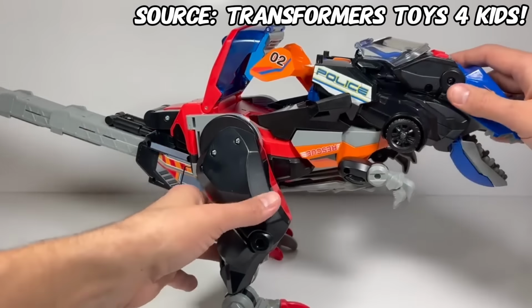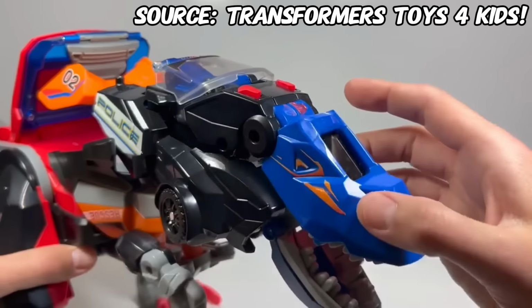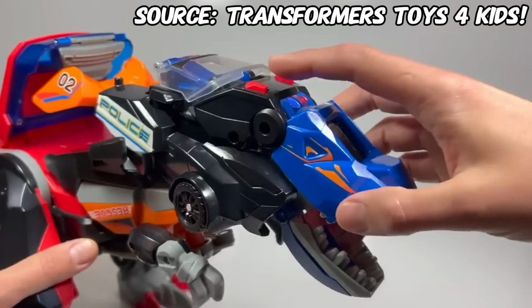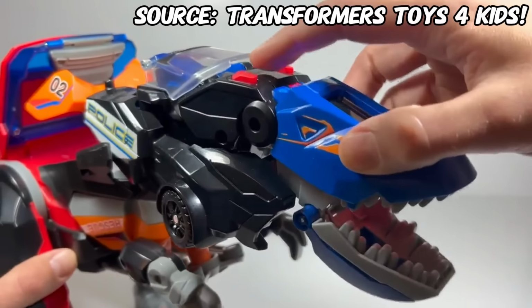So I gotta know, did you play with VTech toys when you were younger? Did you like them? Are there any favorites? Drop it down in the comments, because I want to know more about this toy line. It's just a little hard to research, given most adults don't care to catalog this stuff.